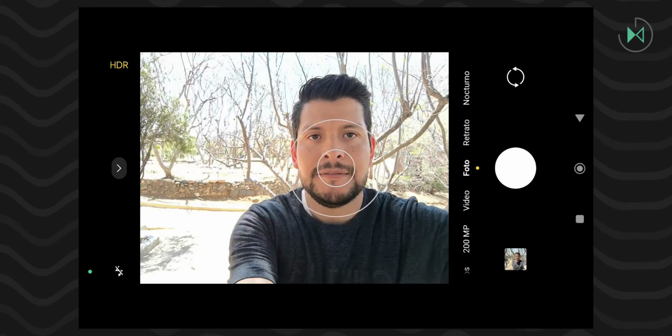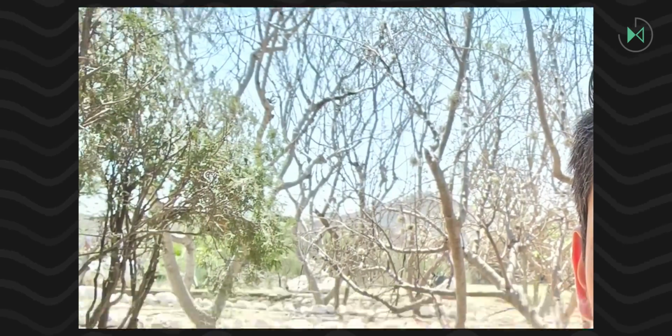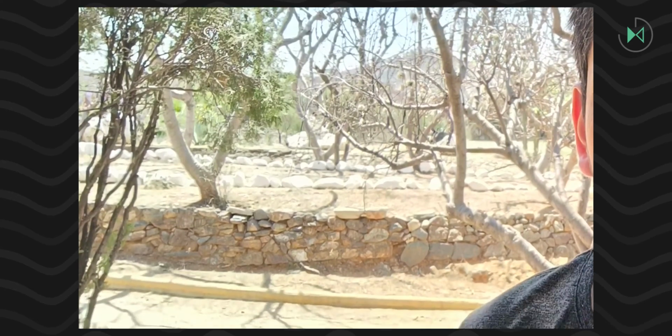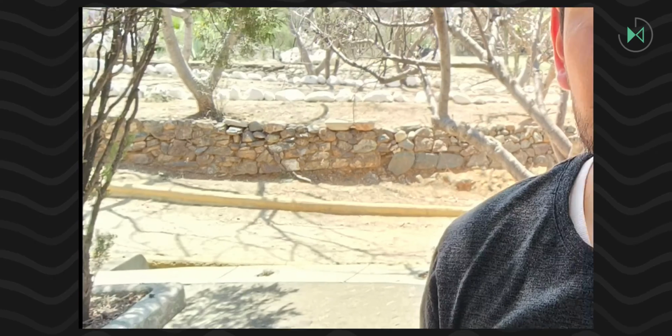In a backlit scenario, the preview still doesn't look optimized, burning out the entire backlit background. But it does have auto HDR, so it manages to do a slightly good balance of highlights and shadows. However, I feel it still looks overexposed to the backside and the color is still very bad. So the front camera could definitely be considered among the worst of this device.